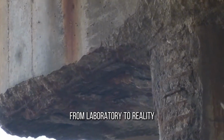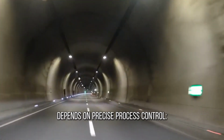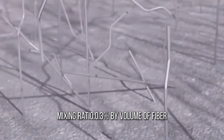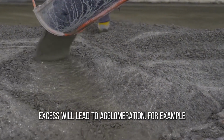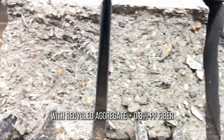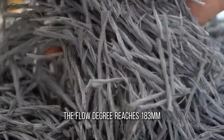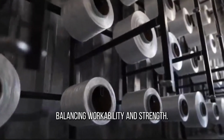The science of sustainable reinforcement. From laboratory to reality. The success of fiber reinforcement depends on precise process control. Mixing ratio: 0.3% by volume of fiber blending is the golden point. Excess will lead to agglomeration. For example, with recycled aggregate plus 0.3% PP fiber, the flow degree reaches 183 millimeters, balancing workability and strength.